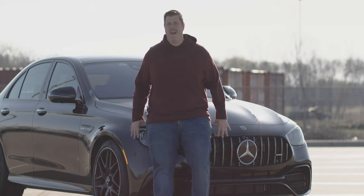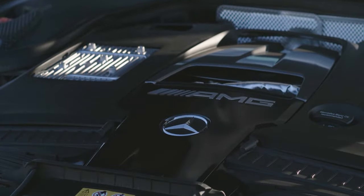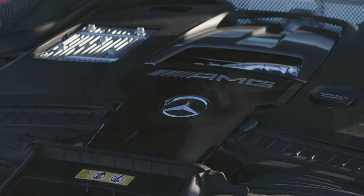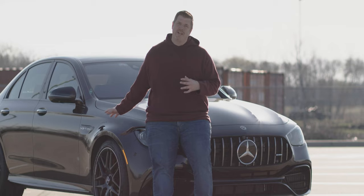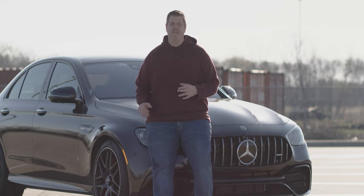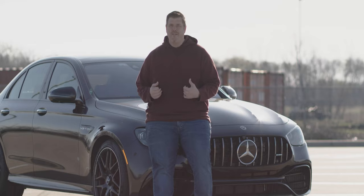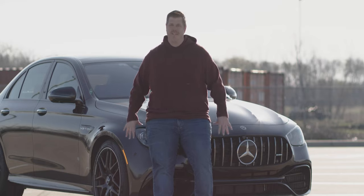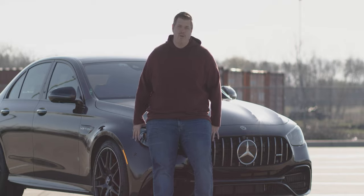So with that, with this new engine, the 603 horsepower bi-turbo V8 under the hood, this is one of the quickest AMG products to date. It is the quickest and most powerful E-Class to date. With all of the tech that you get inside, all the luxury features, it is one of the best E-Classes that I've ever driven. And with that, I've 100% fallen in love with this vehicle. It's not something that I could afford, but it's definitely something that I would aspire to own one day.